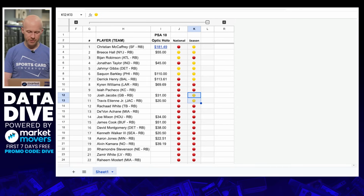The two guys I would watch during the season are Josh Jacobs and Travis Etienne Jr. Josh Jacobs, really good 2 years ago, not good last year. Now with the Packers, where they have a history of having pretty good running games. So who knows? $31. Again, that's a card I might take a chance on. Same thing with Travis Etienne Jr.